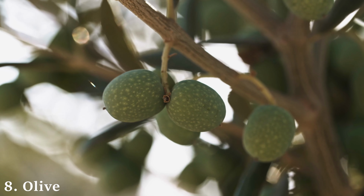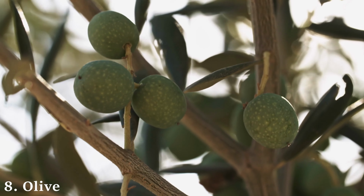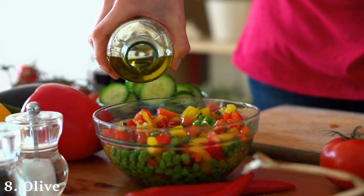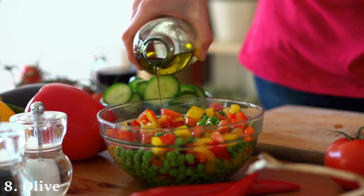If you were to eat an olive straight from an olive tree, it would taste extremely bitter, not nice at all. But when the olives are turned into olive oil, they can make a variety of meals taste very nice.